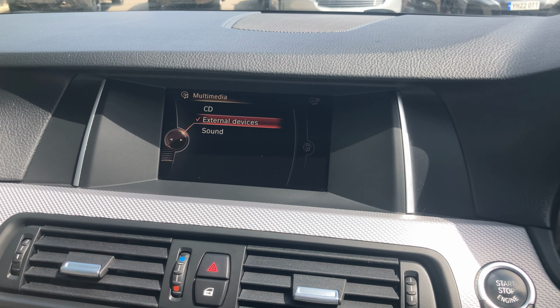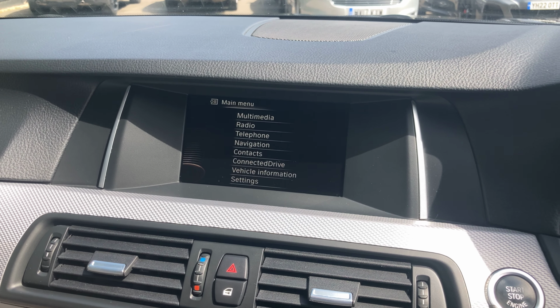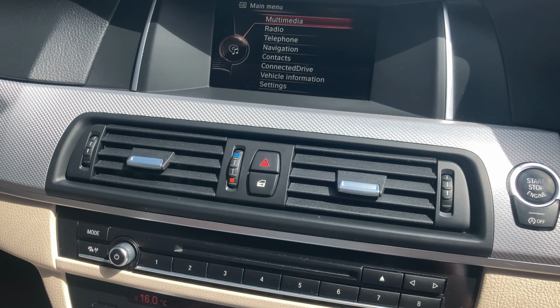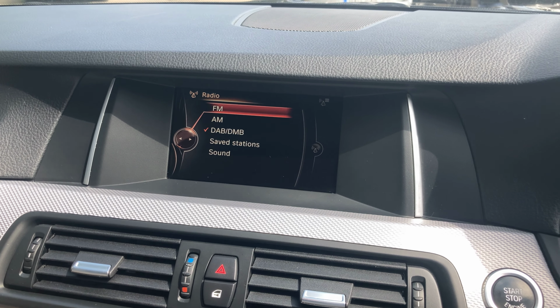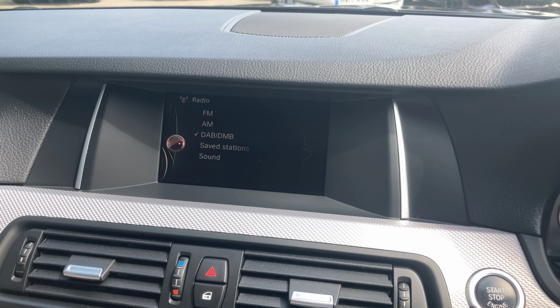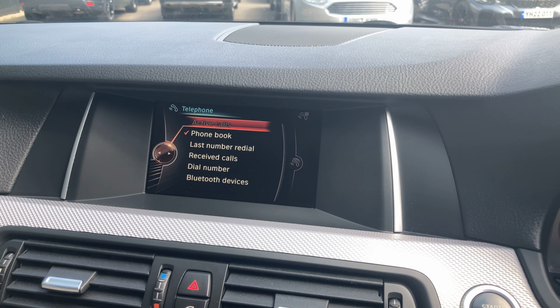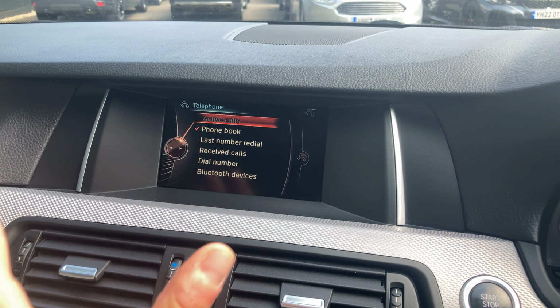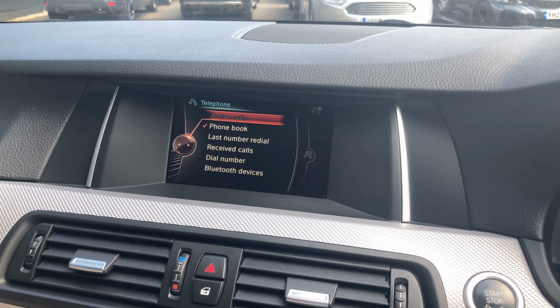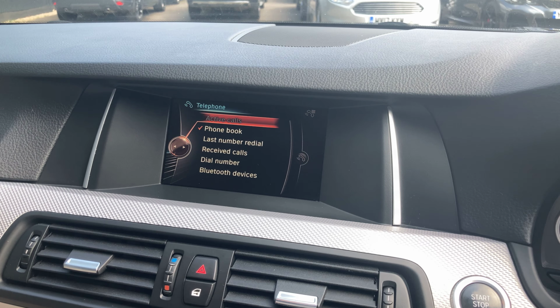And then we've got our radio, so DAB, FM and AM as standard, as well as a CD player. So there we go, radio is just here. Onto telephone, so again via Bluetooth we can connect up our phone to store our contacts. We can see our most recent calls, we can make calls and take calls. This is our Bluetooth hands-free, so we don't need to be looking at our phone whilst driving, of course, to make calls.